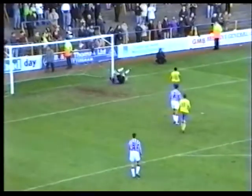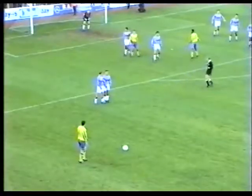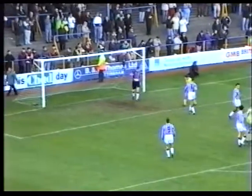Now then, Parkin. Oh, that's a good shot there from nearly 30 yards that Parkin puts right in towards Billy Stewart's top left-hand corner. But Stewart gets his fist to it and clears for the corner. So Chester on the rack again. A good clearance there from Notman, back helping out his defence.